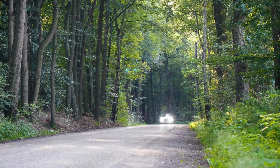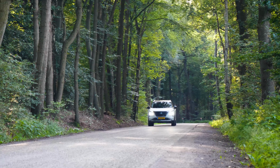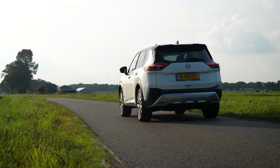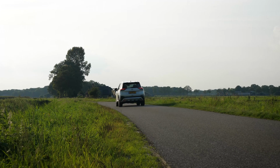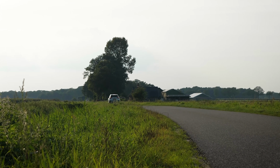You get linear acceleration, you get instant torque, which means this car is actually pretty fast. It will do 0 to 100 kilometers an hour in about 7 seconds, which is pretty fast for such a big 7-seater. And it's also pretty quiet, but more on that later. But what most people will love about this X-Trail E-Power version is the fact that you can just fuel it up. You don't need to charge it, not at home or at a fast charger when you're doing a longer holiday trip. You can just fuel it up in 5 minutes and then you've got a range of around 600 or 700 kilometers.